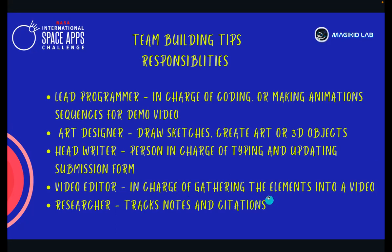And that's the person in charge of gathering all those elements, all the things that are showcasing what your idea is, into a 30-second video. And of course, the researcher. This person would be the one that makes sure to categorize all the notes and help make sure that you're citing. On all projects, they should have a citation of what information you're pulling from.